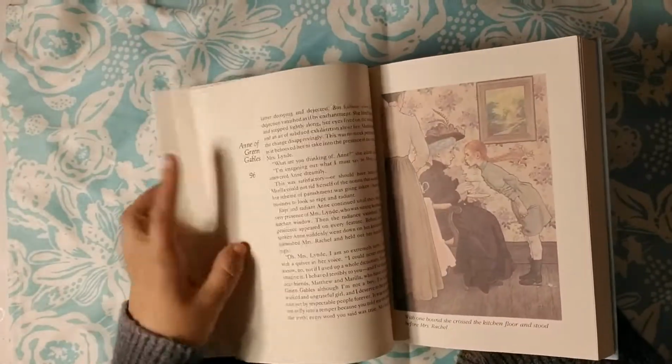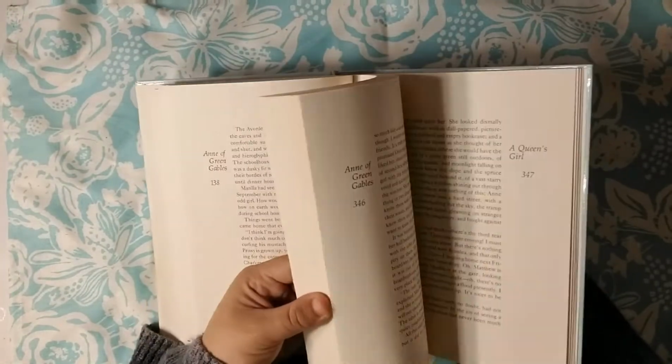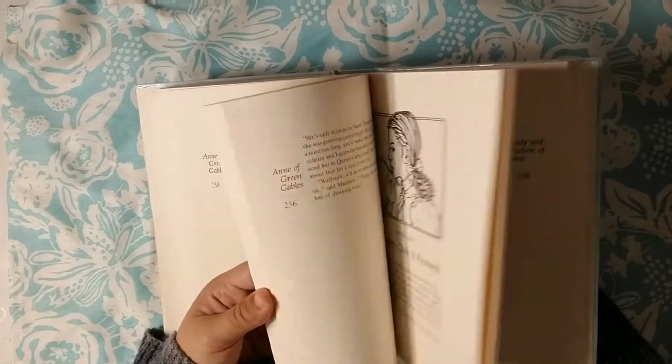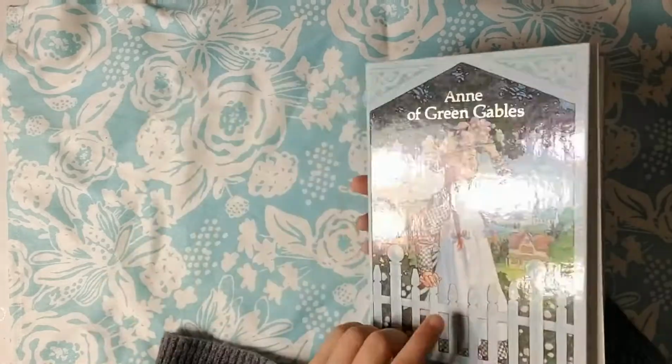Oops. I got a copy of an Anne of Green Gables book. It has some really good colored pictures in it, which you don't find in a lot of the Anne of Green Gables books. So I picked that up.